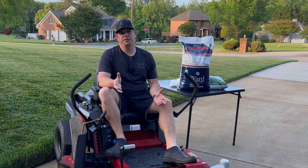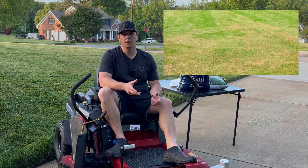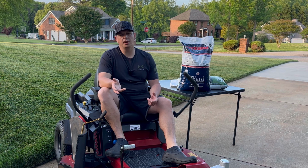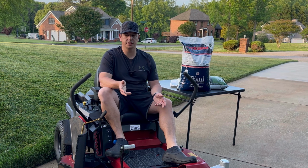Let me address the elephant in the room, something that most people new to lawn care are concerned about, and that is burning the lawn. As long as you use some common sense, follow the directions on the bag, don't apply the fertilizer when it's over 85 degrees and we haven't had rain in 2.5 weeks. Yes, if you spill the fertilizer in your lawn, it is going to burn.